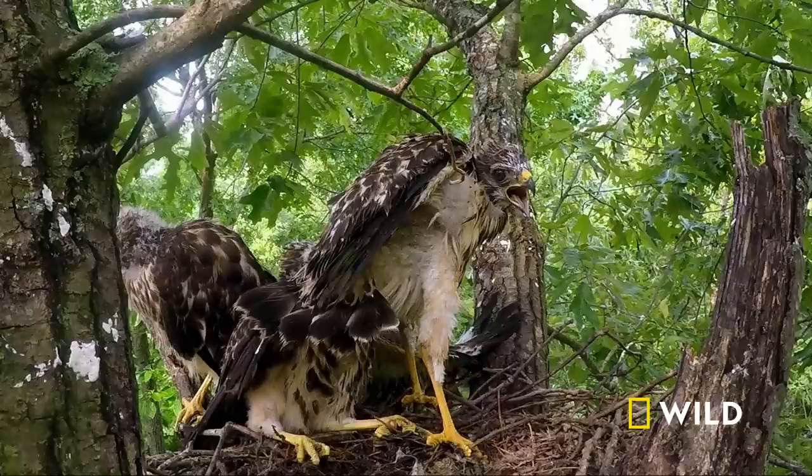You know, it was a little chaotic. Birds jumping out of the nest, having to call the fire department, but all in all, it worked out perfectly because these babies are back safe where they need to be with their mama.